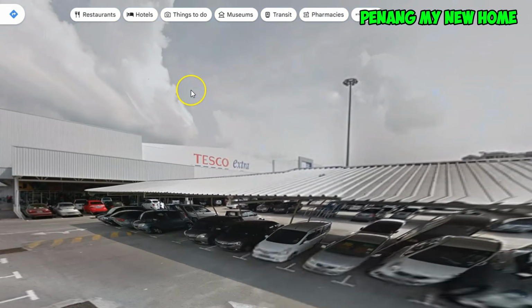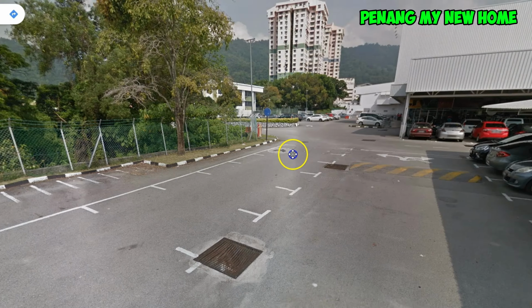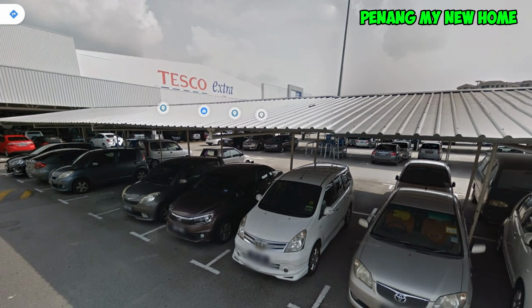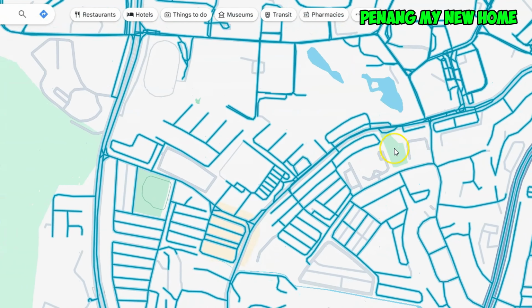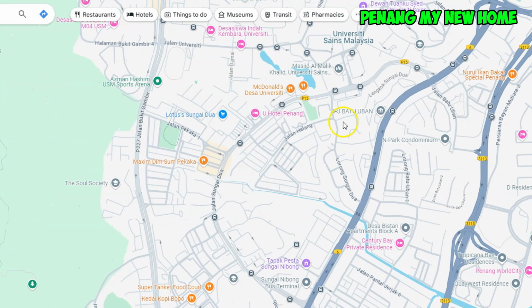So there is a hypermarket there. They are still showing Tesco here. So you can imagine how old this Google Street View is. So yeah, this Google Street View is from May 2018. So it's quite some time. Nowadays, it has changed to Lotus. Anyway, there's a hypermarket over here that serves the neighborhood of Sungai Dua.